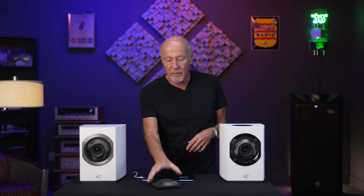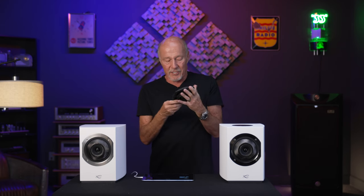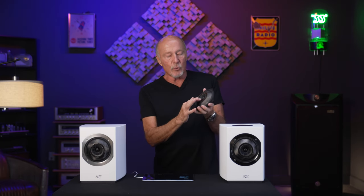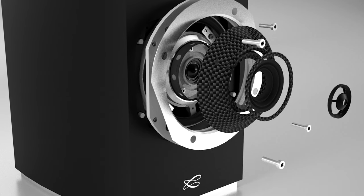Now, up in the front, you have another patented design. If you go look at La Sphere, this is a triaxial version. I think it's triaxial. Yes, it is a triaxial version of this driver. Obviously much, much larger and more ornate, but still the same basic design. You've got a tweeter right in the center, and this is a phase correction plug. And then here, you have a carbon fiber mid-range driver.